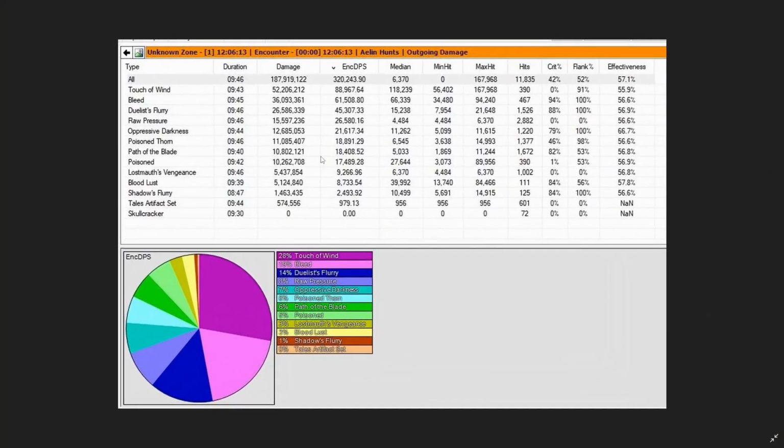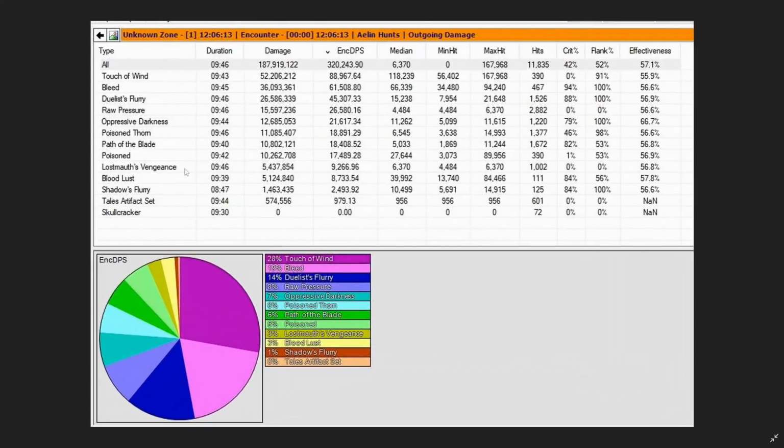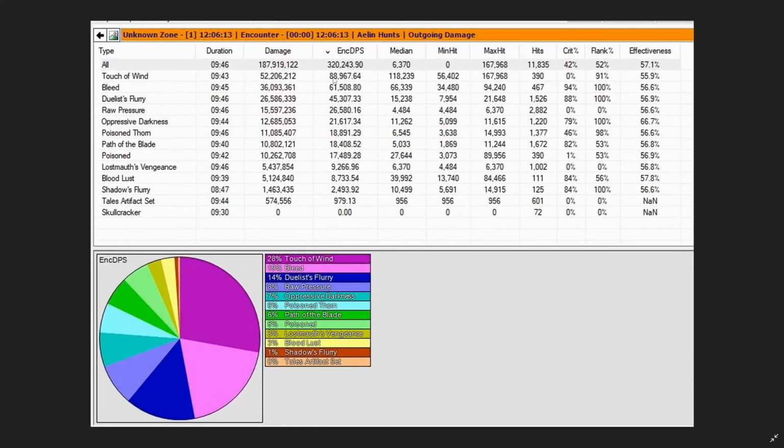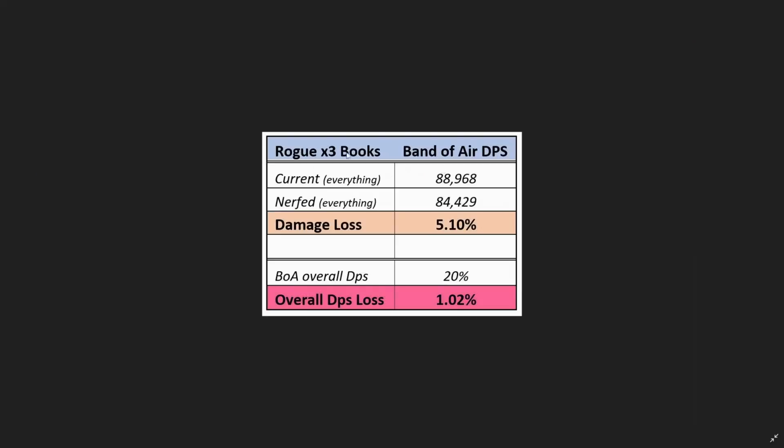Then you can see for an example test here, this is running with the Touch of Wind there with our Lost Math Vengeance, and this is using all the other sources we would generally use to proc the Band of Air as well, except for ferocity. And if we take out the Lost Math Vengeance, as you can see it's just there, and we go to here, you can see Touch of Wind goes down to 84.4 thousand encounter DPS and no Lost Math Vengeance, and before we had 89,000 encounter DPS. So you could see that on this chart here, we're going from this to this. Overall Band of Air damage loss would be about 5%, and if the Band of Air is 20% of your damage, then you're losing overall just 1% damage.